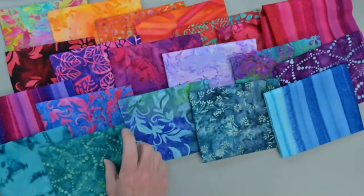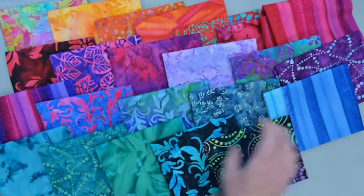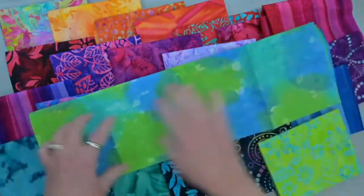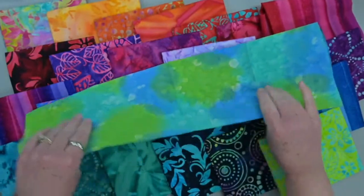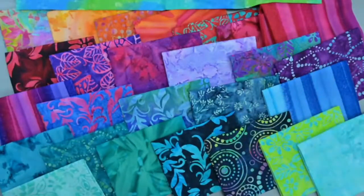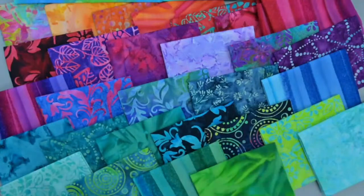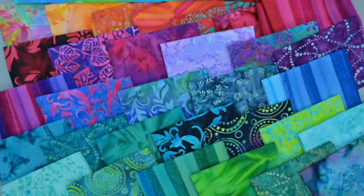And remember, a couple weeks ago, I showed you the Kasuri Batik. That was the indigos from Robert Kaufman. So freshening things up, making things look beautiful. This one here, super gorgeous. I'm going to come back to this one in a second. To push them up to see them all. Oh, so luscious, luscious, luscious, gorgeous, gorgeous, gorgeous.